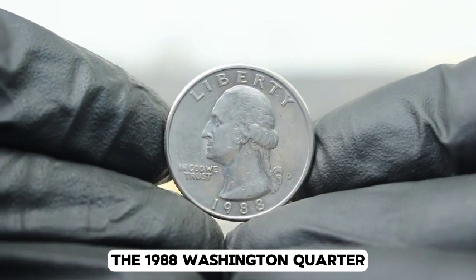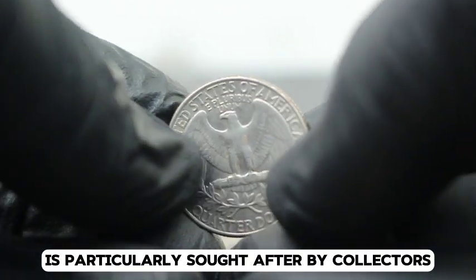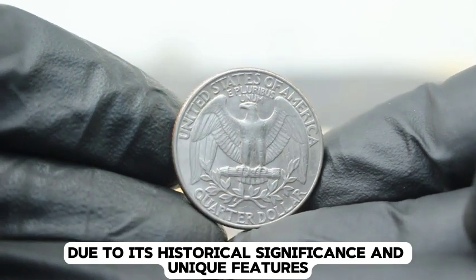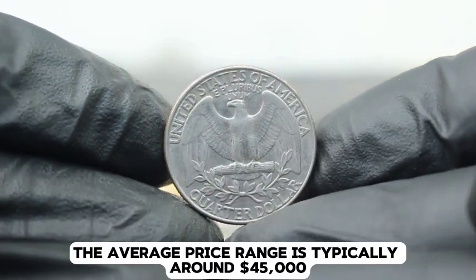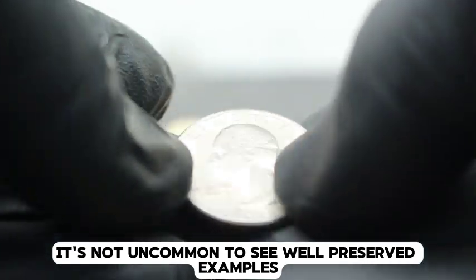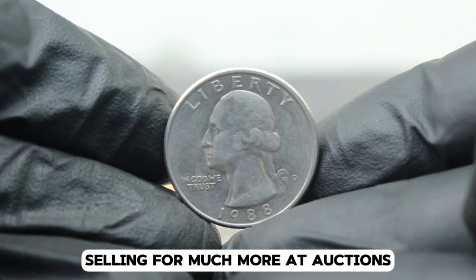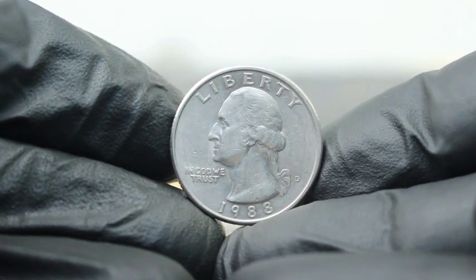The 1988 Washington Quarter with the D mint mark is particularly sought after by collectors due to its historical significance and unique features. While the average price range is typically around $45,000 for fine condition coins, it's not uncommon to see well-preserved examples selling for much more at auctions, especially if they have unique characteristics or a verified provenance.